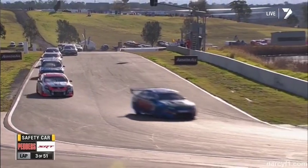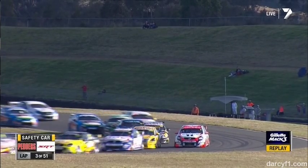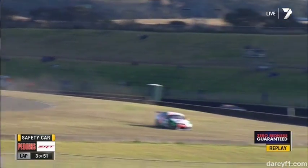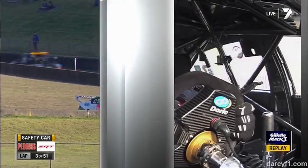They will not want to consider the implications of the cost of a car going into that concrete wall, and here's the reason why. Turn three. So Mark Winterbottom gets into the right rear corner of David Reynolds, who then basically ricochets across and grabs the Dick Johnson Racing entry. Bang. Just had nowhere to go, Neil. There was just nothing he could do about that.